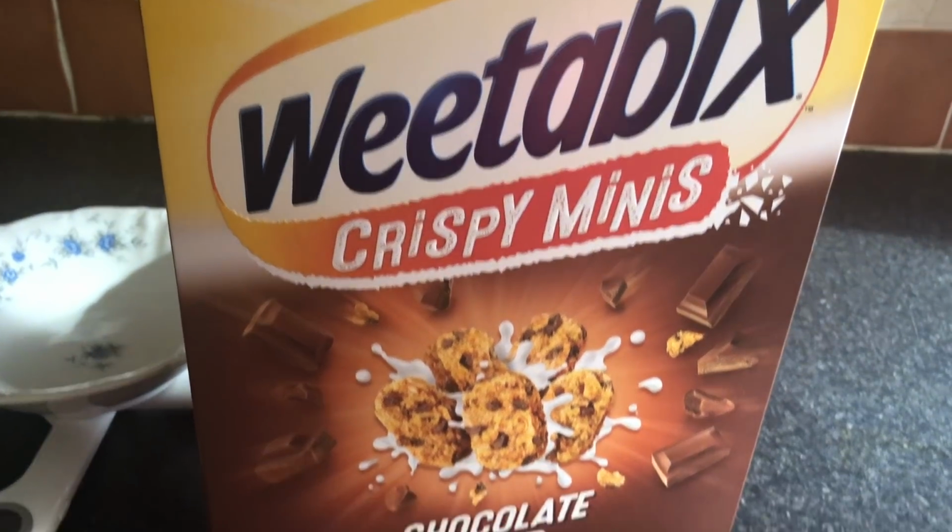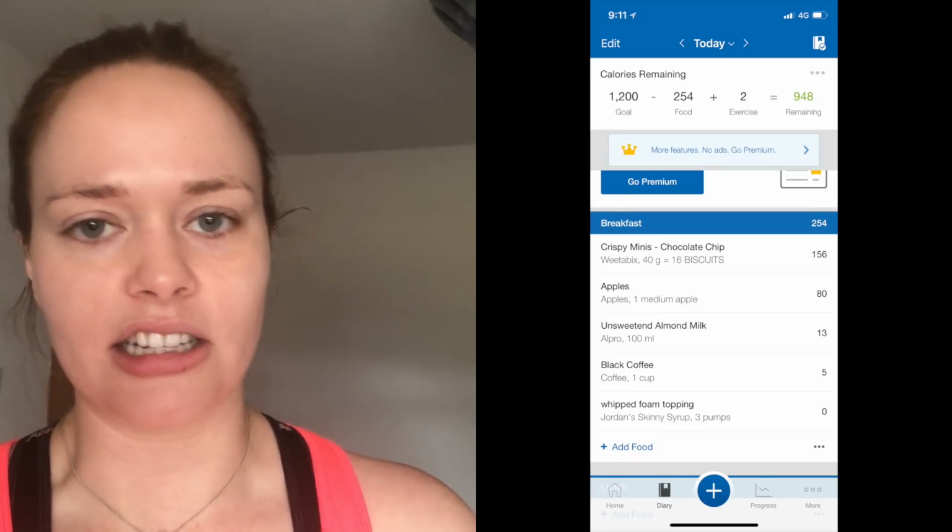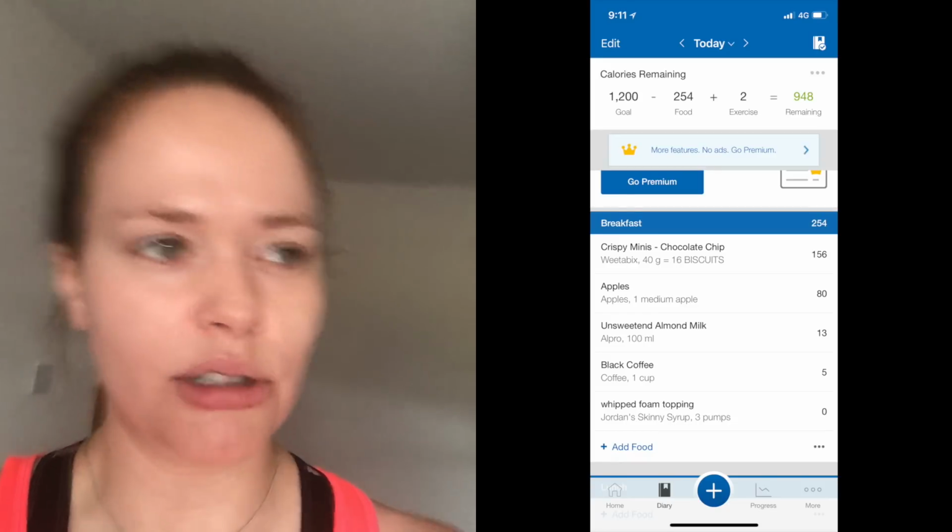Just finished breakfast now. I had 40 grams of Weetabix Crispy Minis chocolate chip. You're allowed to have 40 grams as your healthy extra B option, so that's your fiber option. And I had it with unsweetened almond milk, which is your healthy extra A option for calcium. That's all on the Slimming World plan. I'm going to pop it into my Fitness Pal to see how many calories I consumed. I didn't weigh out the milk though, but it's quite low calories anyway.